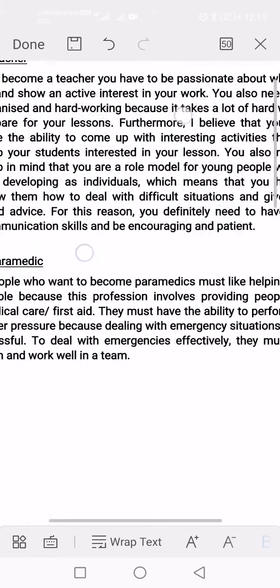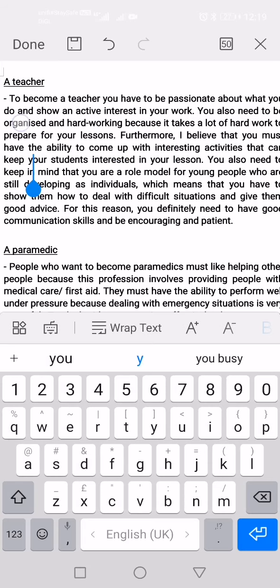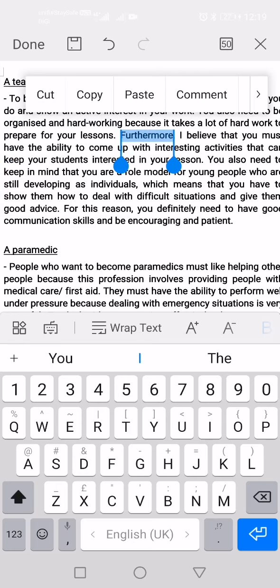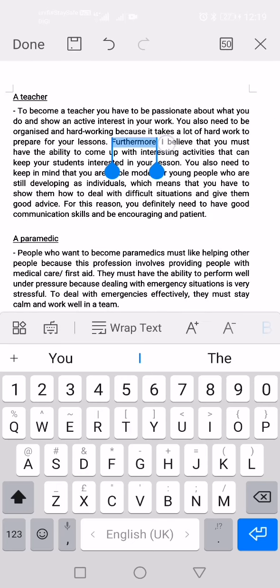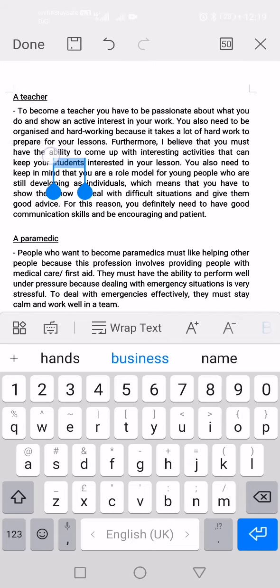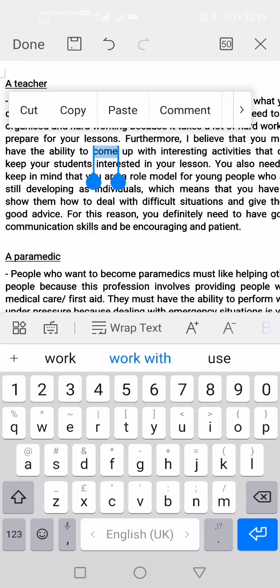Okay, let's continue. So this one I use furthermore. After I talk about the first one, must be organized and hardworking. If I want to go to the next point, I need to use furthermore and then enter. I believe that. Okay, just now I say, for you to go into your point, you need to use I believe that, I think that, I suppose that, in my opinion. These are all the very common one that you can use. Furthermore, I believe that you must have the ability, okay, kebolehan, 那个能力 to come up. What is the meaning of come up?